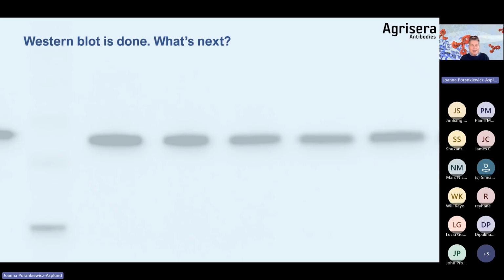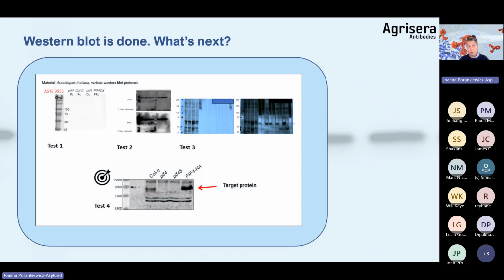And now we went through all this. We choose the correct antibody. We have a proper cell extract. We know the abundance level of our protein, and now comes the truth, the Western blot.